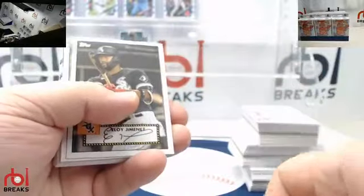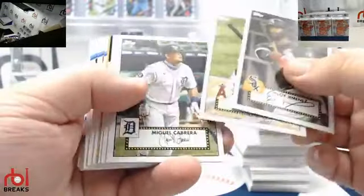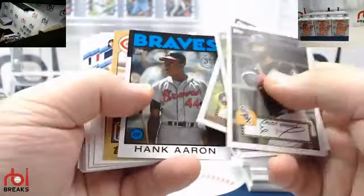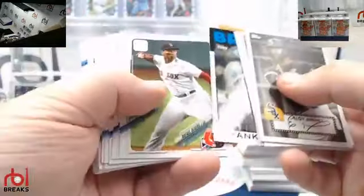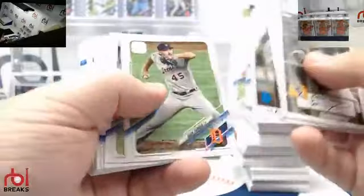Benintendi, rainbow foil for the Red Sox. 52 papers, 86 and 87. Part of seven years of Topps, 35th anniversary, which is 86 of Topps.